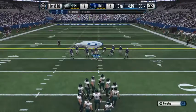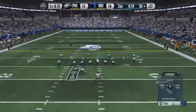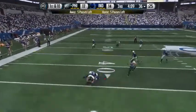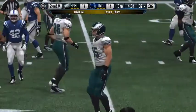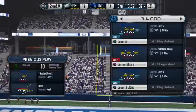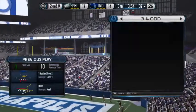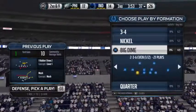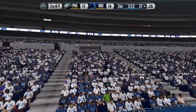New set of downs now after picking up the first on the ground. Looks to his left. Pulls it in. Casey's met at the 37. Well, they complete the pass, Jim, but doesn't get the first down. Sooner or later, you got to throw one down the field. Second down here.